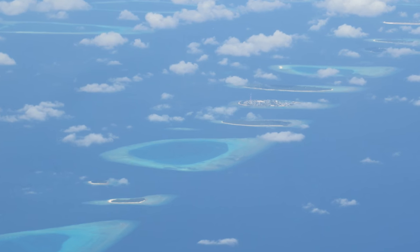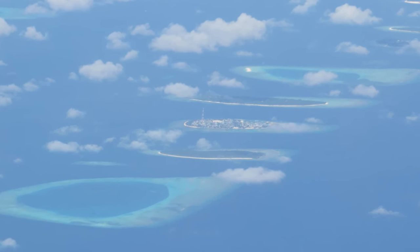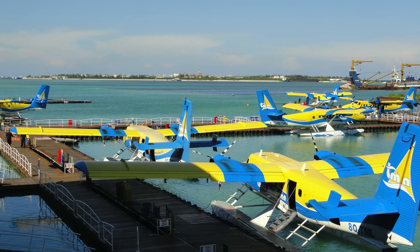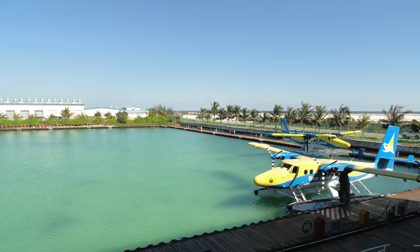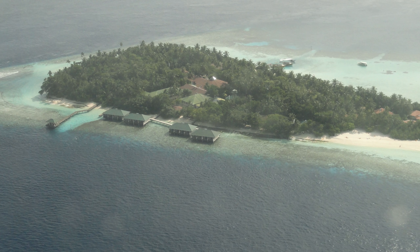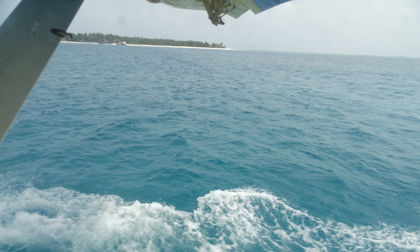And that's Malé, the city of Maldives. I find it fascinating, just a spot of land with buildings on it and sea all around. To make it to the resort, we need a seaplane. Those are the pilots in action. A couple of resorts from the top. Finally got to our resort.